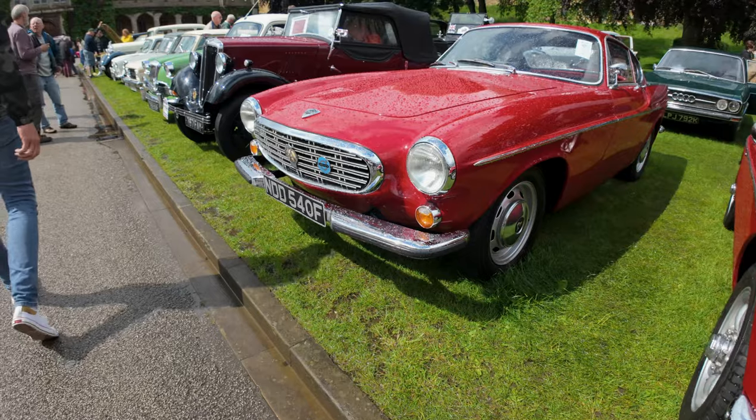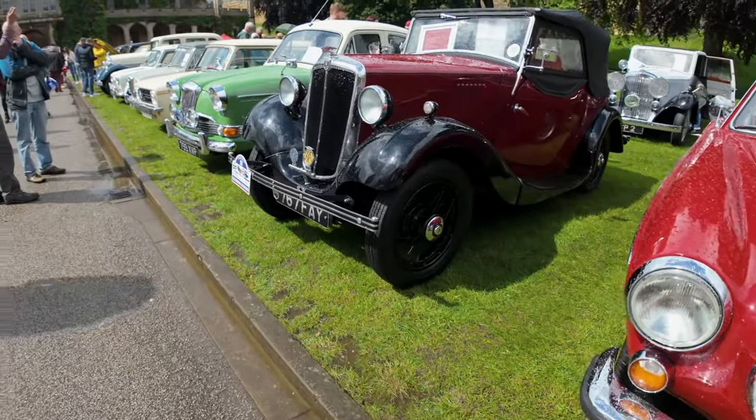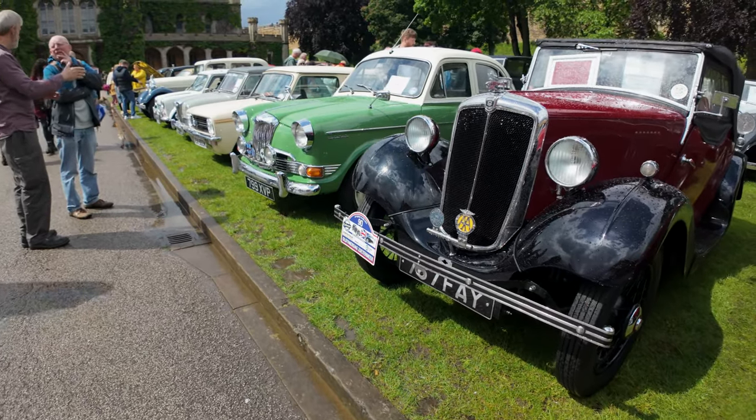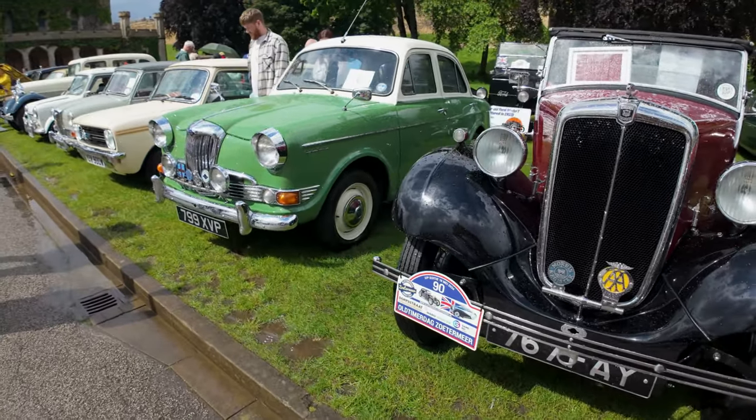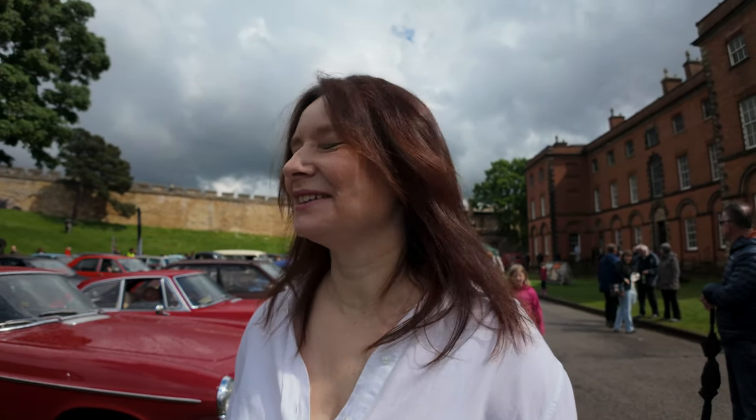I think a lot of the owners have got in the cars. Yeah, but don't blame them. You wouldn't stand out in this, would you? They probably polished them for hours. I know. And then it's rained on them. I love these little cars, look. These types. You want a little gun?